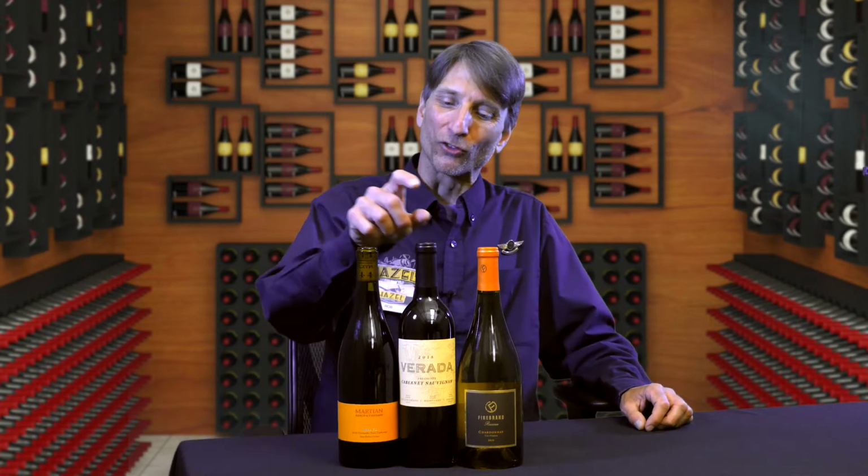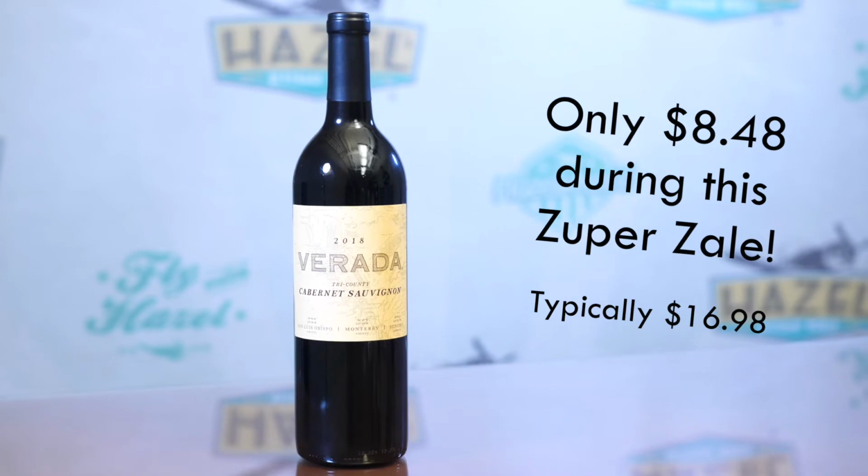Next up, it's the 2018 Verada Tri-County Cabernet Sauvignon. Fruit sourced here from 3 counties in California, San Luis Obispo, Monterey, and Sonoma. So you get nice characteristics of all those areas in this wine. The cooler climate in Monterey and San Luis Obispo is definitely bringing some nice firm acidity to this wine, adding some elegance. The Sonoma fruit and a little bit of that San Luis Obispo fruit is giving you a really dense, deep core of dark fruit.